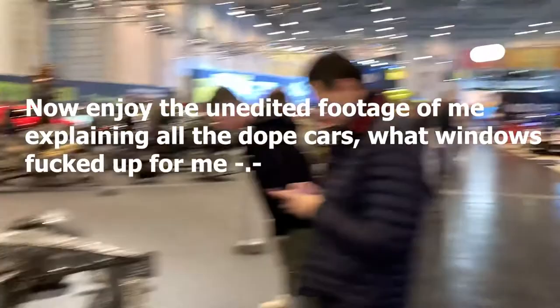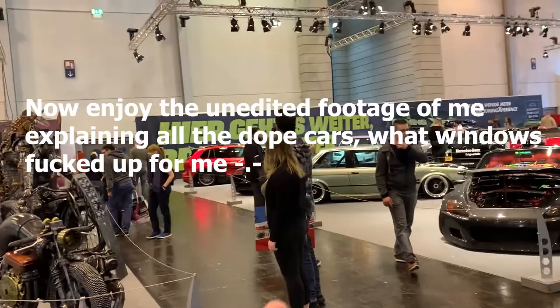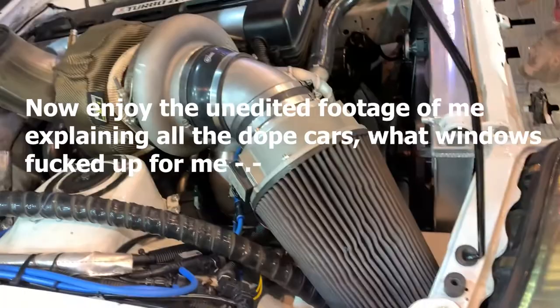And then there is an SLS AMG right there. And what else? I think this is empty now. Nothing else coming up. Here is another Supra and another one. Look at the turbo on this one. It's crazy big.